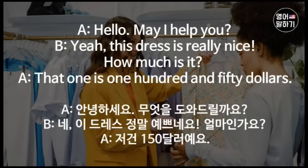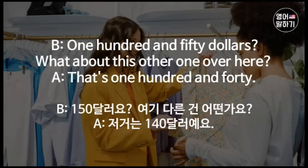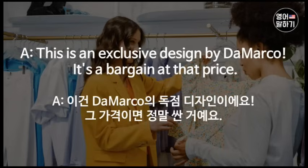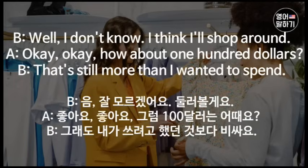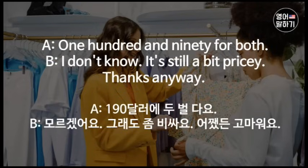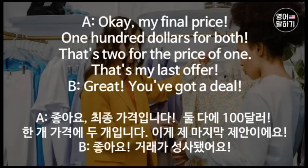Hello, may I help you? Yeah, this dress is really nice. How much is it? That one is $150. $150? What about this other one over here? That's $140. That's a bit out of my price range. Can you give me a better deal? This is an exclusive design by Damarco. It's a bargain at that price. Well, I don't know. I think I'll shop around. Okay. How about $100? That's still more than I wanted to spend. What if I take both dresses? Okay, I can give you a special discount just because you seem like a nice person. $190 for both. I don't know. Still a bit pricey. Thanks anyway. Okay, my final price, $100 for both. That's two for the price of one, and that's my last offer. Great! You got a deal.